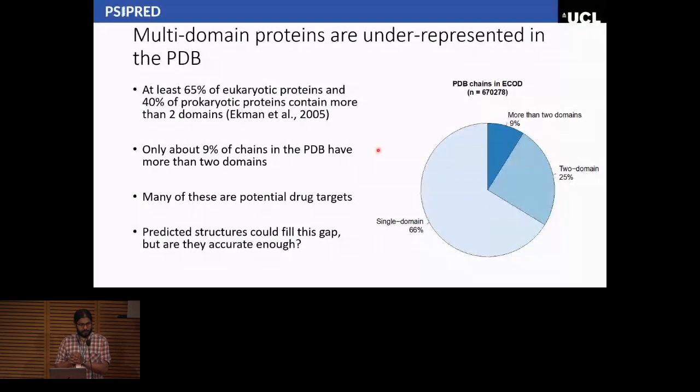The concept of what these things are in this context is a very difficult and interesting one. It's very straightforward to do this for single domain proteins. It's not that easy for multi-domain proteins.